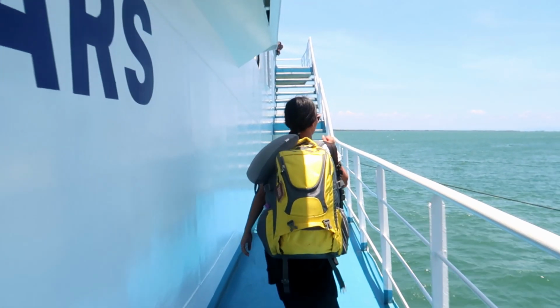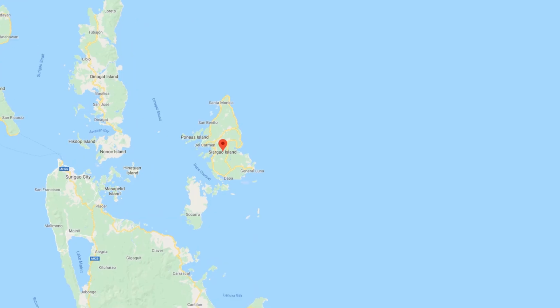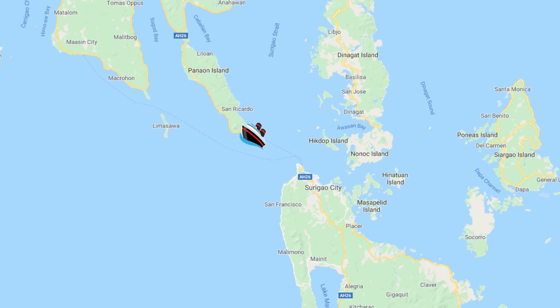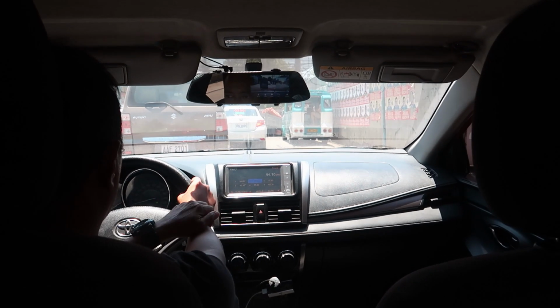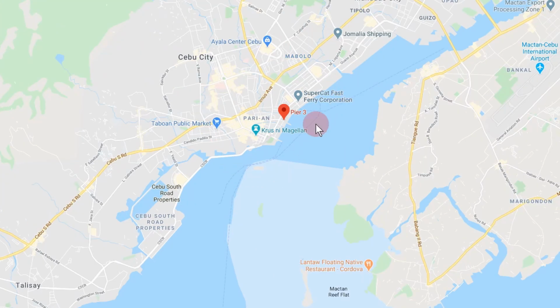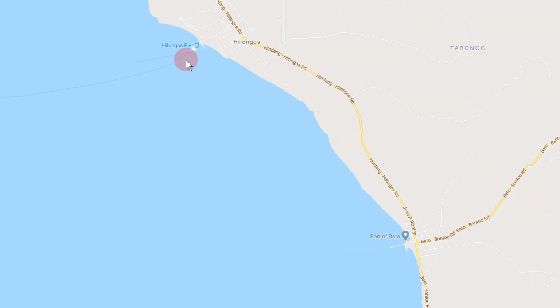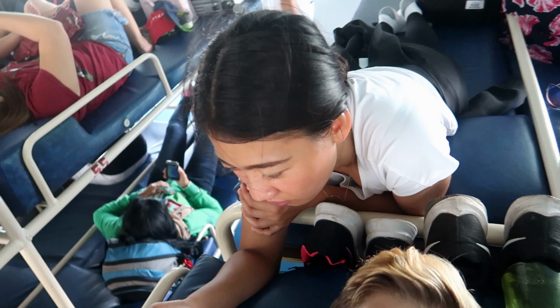To get to Southern Leyte, I recommend you go from Cebu City, or if you're coming from somewhere like Siargao, you can also come up from Surigao City. From Cebu City, head to Pier 4 to go to Hilongos, Leyte, or to Pier 3 for Bato. Both cost about the same, around 400 pesos, and both towns are right next to each other once you land. The journey itself will take about 5 hours, so get comfortable.